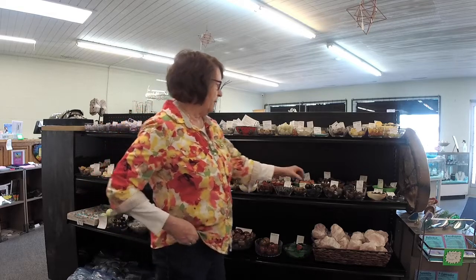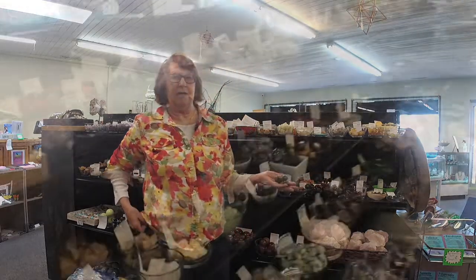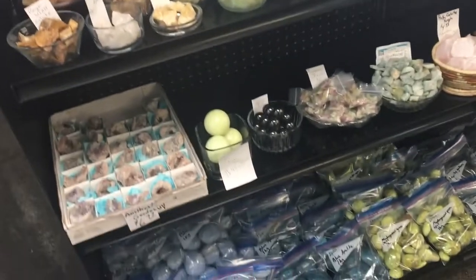So we're going to talk about an array of tumbled stones. This is one side. We will get to see the other side. I want to talk for just a minute about tumbled stones. Tumbled stones can come in any kind of variety. They break up the stone, the rock, the mineral, the crystal, and then they throw it in a tumbler and it tumbles for weeks on end and comes out nice and polished and pretty. So it's very finished and they're beautiful.